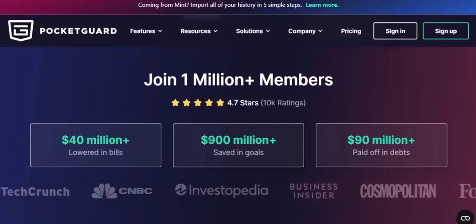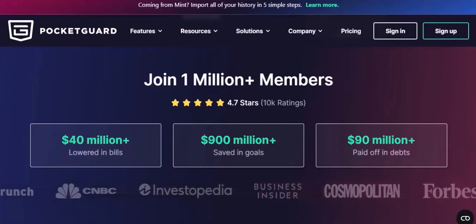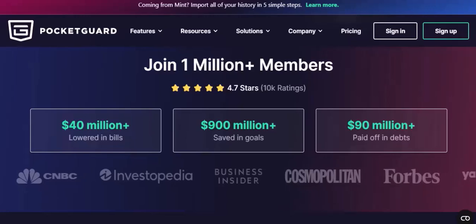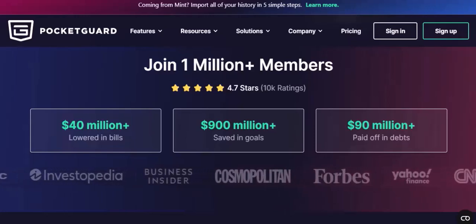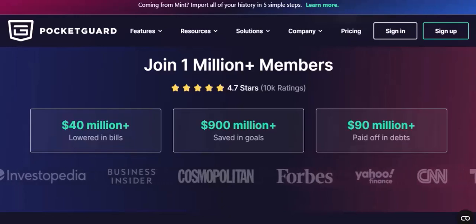In-pocket savings goals. The app encourages you to set savings goals, such as a down payment on a house or a dream vacation. You can easily track your progress towards your goals and stay motivated.